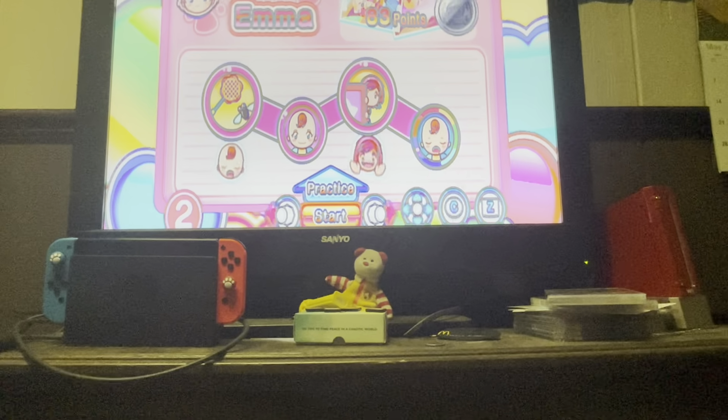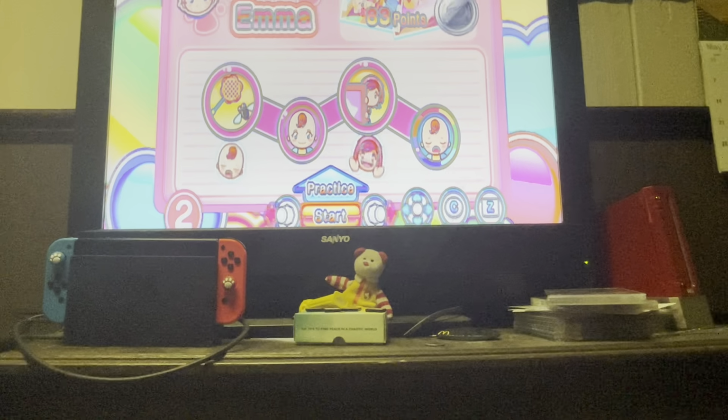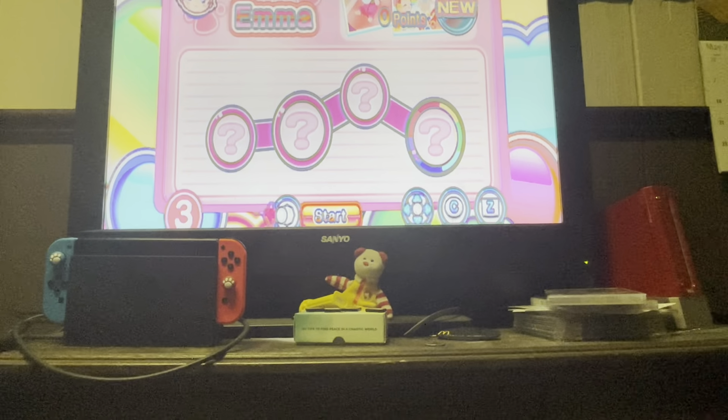Last time we began babysitting Emma, and we did the first two pages of her baby book. So this time we're going to do the next two pages, which is 3 and 4. So let's go.